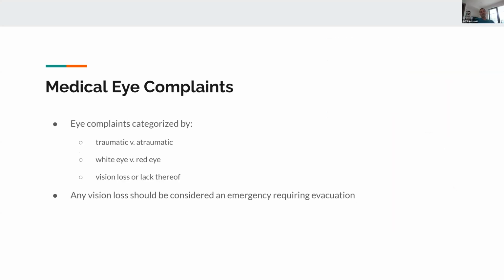All right, so eye complaints, there's a few different ways you can break these down. There's obviously a ton of different diagnoses and complaints that you can have involving the eyes. So in order to simplify it down a little bit, it helps to have some categories. First one's traumatic versus atraumatic, simple enough. The second one is the color of the eye, whether it's white or whether it's red. And the third is vision loss or lack thereof. One hard and fast rule, if you take anything away from this entire talk, is any vision loss should be considered an emergency and should be evacuated immediately.